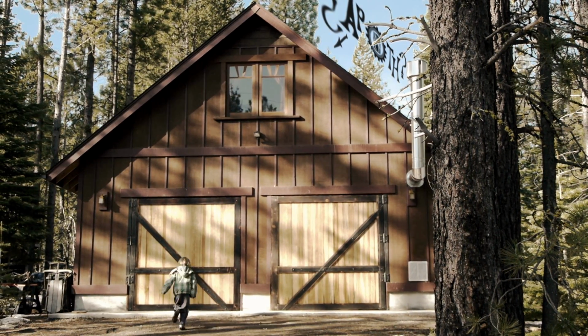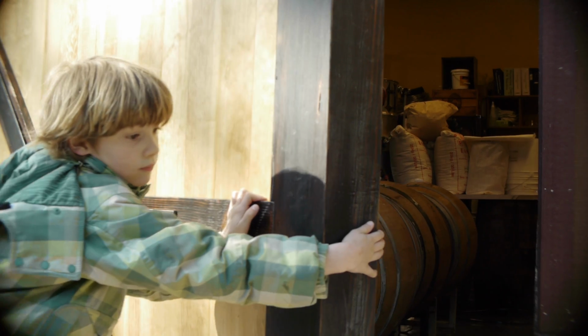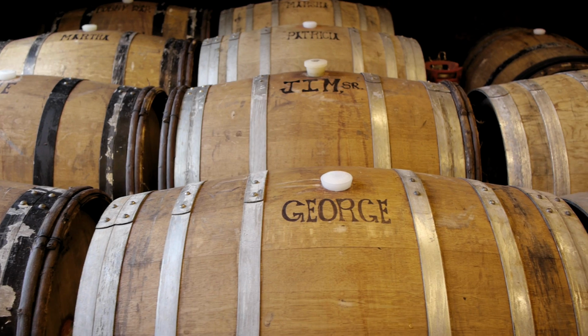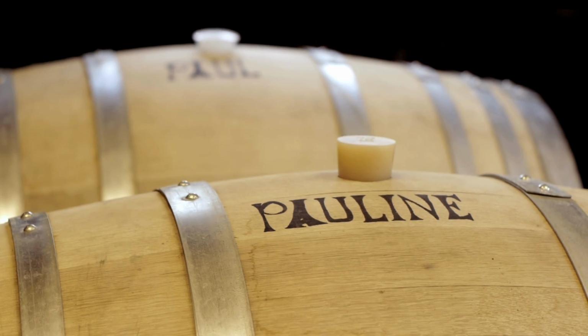I just have all this information that I stole from a bunch of different places and put it together in this way. Most of the barrels are named after people that have passed on and influenced our family, and they get another life, you know, in a certain sense.